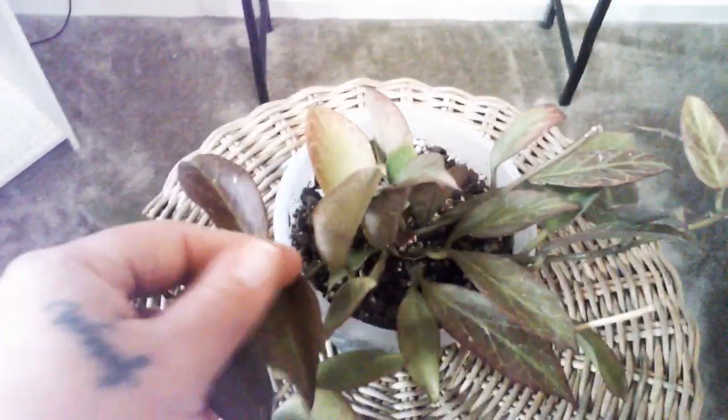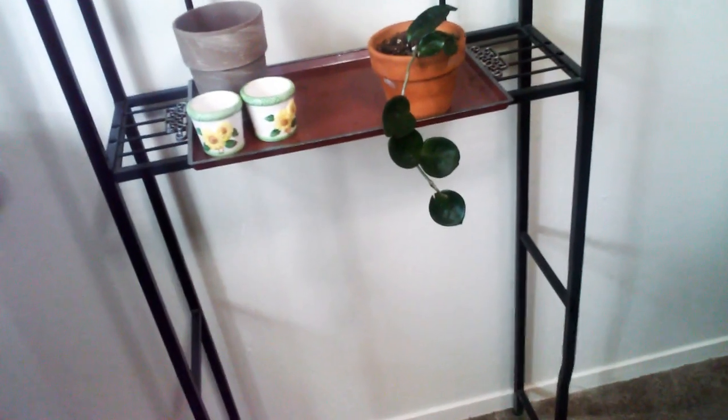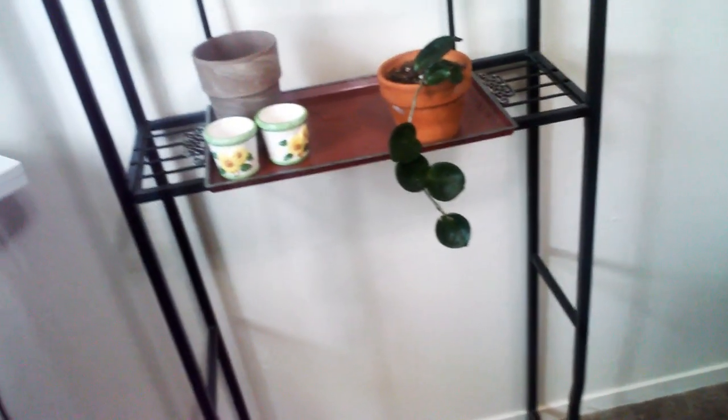All right, next is my Hoya Sunrise. I got her off of Etsy, I believe $29.99. Supposed to be a 6-inch pot, but I ended up putting her in a 4-inch clear pot that I bought a while back. I love these clear pots. She actually sits in this cash pot. Let me put her in there so you can see how it looks. But yeah, this is the Hoya Sunrise, which is a doll.